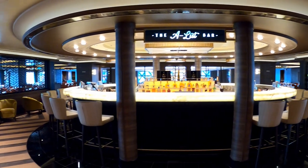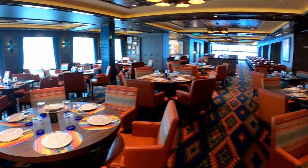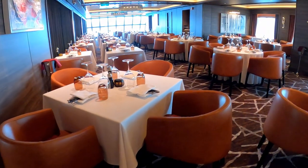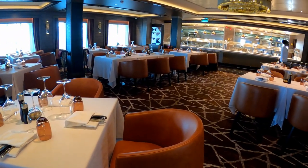First, we're going to look at the very back of the ship, and Cagney's is on one side, Los Lobos is on the other. This is the Mexican restaurant, and this area is Cagney's, the steakhouse on board.